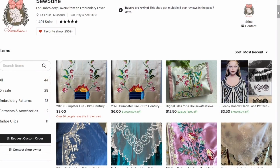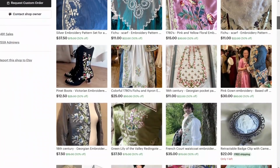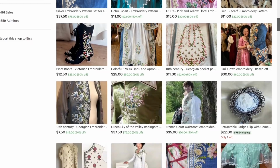If you are a human who uses an embroidery machine or even can embroider by hand, because she does have some embroidery patterns by hand, Christine from Sewstine is here to help. She also frequently has kits. She did do a pocket kit at one point for the dumpster fire pockets. She also did Hussif kits for a while for this design. Maybe not that exact design, maybe there's another design for her Hussifs that she was selling.